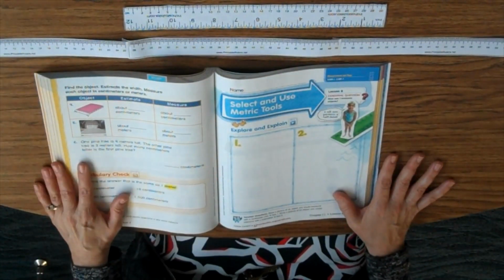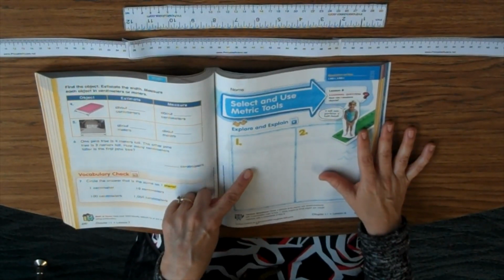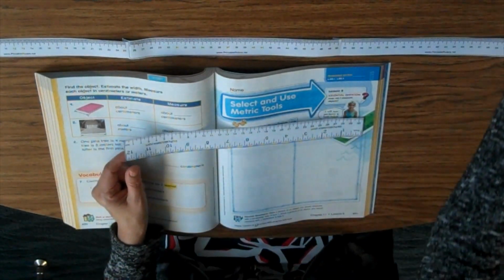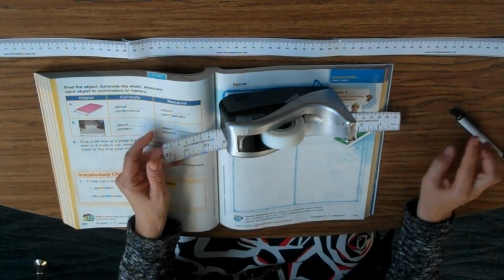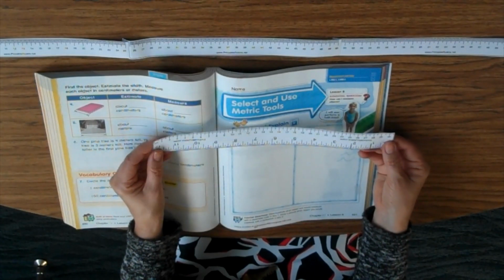So you're going to select the right tool. You're going to draw a picture of an object that you would measure with this centimeter ruler. So it should be something that's smaller than a ruler. Hey, I could use my tape holder, that would work, or I could use my pen, but you don't want to measure something that's bigger than this ruler. That wouldn't be good to measure with centimeters, probably.